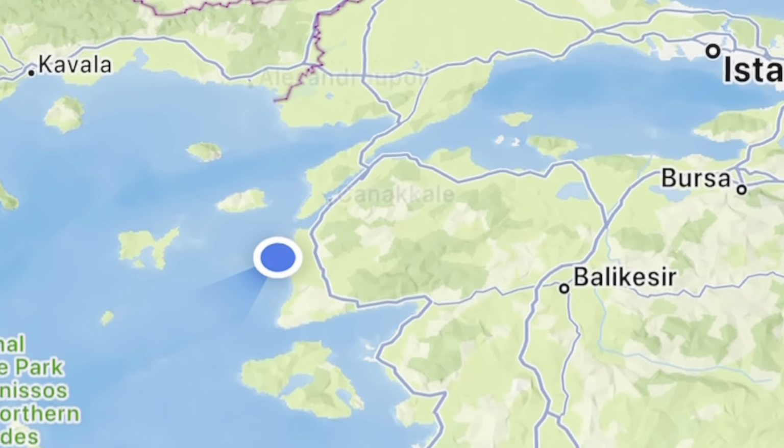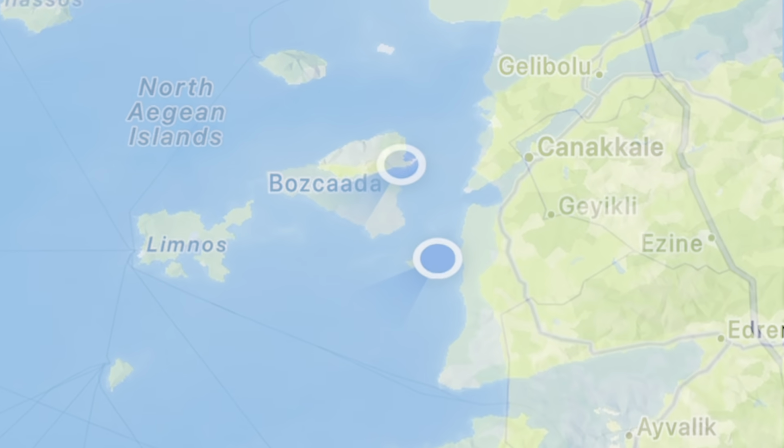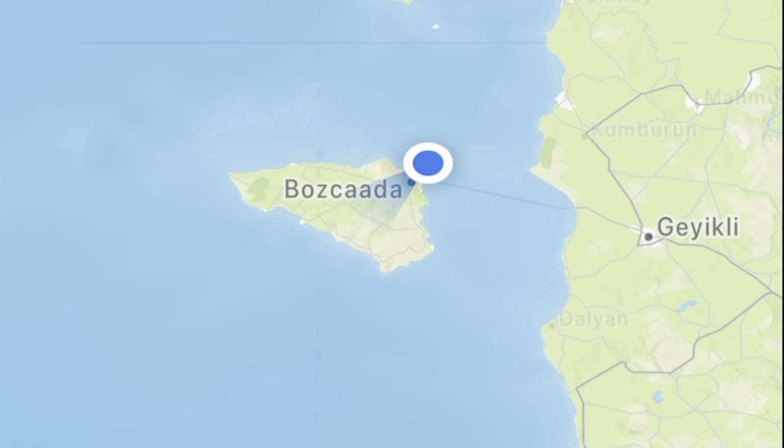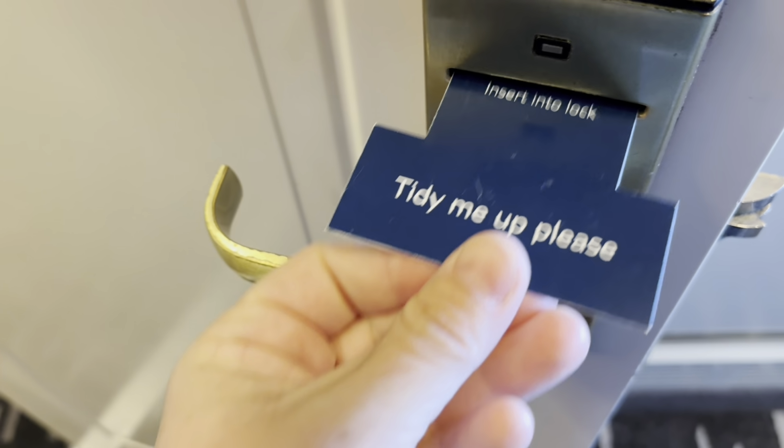Bozcaada has an area of 37 square kilometers and a population of 3,120. Located off the western coast of Turkey, the island has a Mediterranean climate.